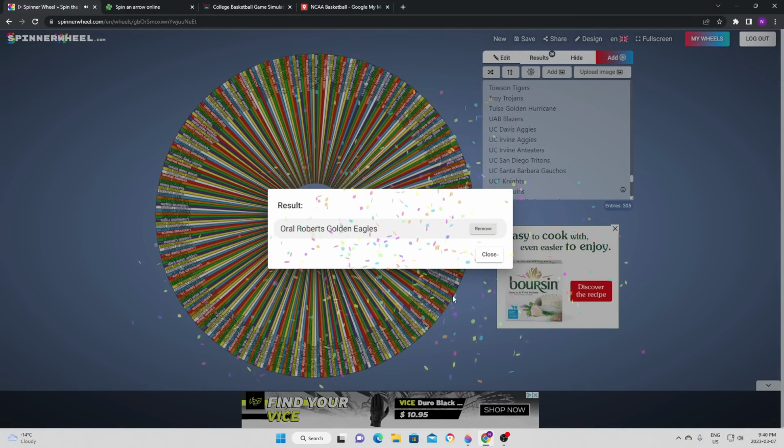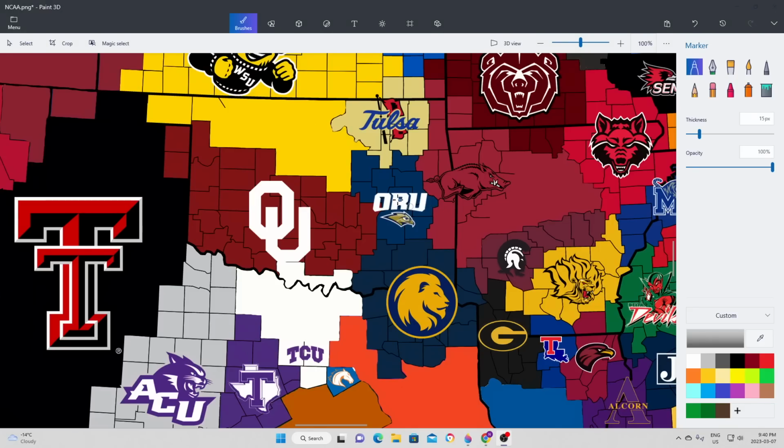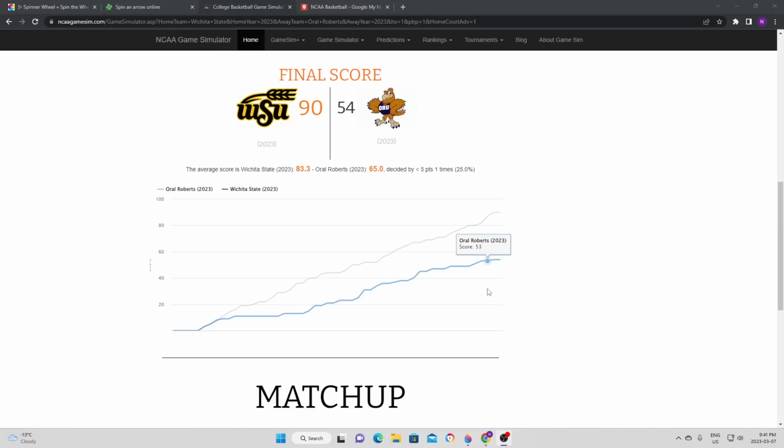And it looks like we're going to see Oral Roberts Golden Eagles in action. And they're going to end up trying to expand to the northwest. And northwest from where their logo is actually touches on Wichita State. So Wichita State is getting invaded by Oral Roberts. And unfortunately for the Golden Eagles, that is where their journey ends, as Wichita State handily takes care of Oral Roberts and gets to expand once more.